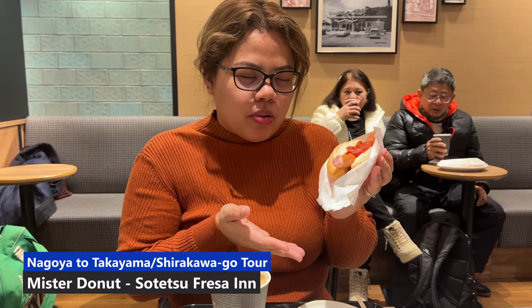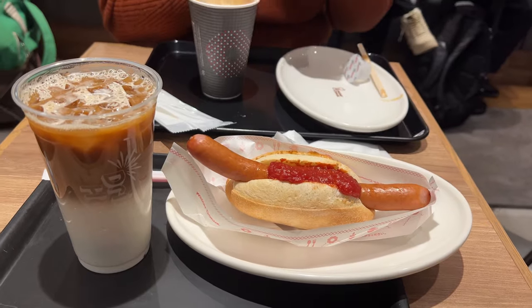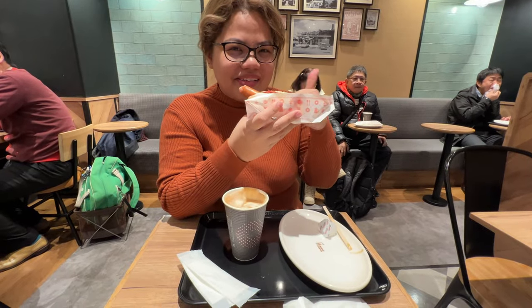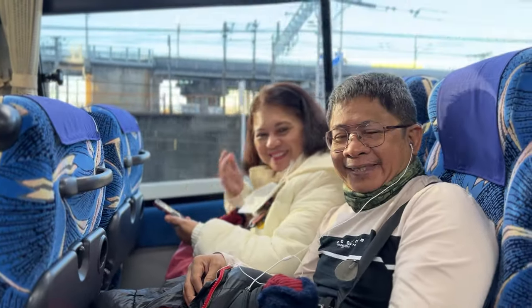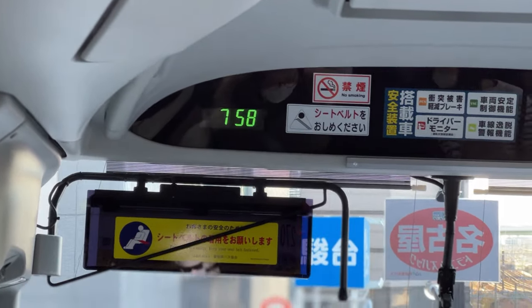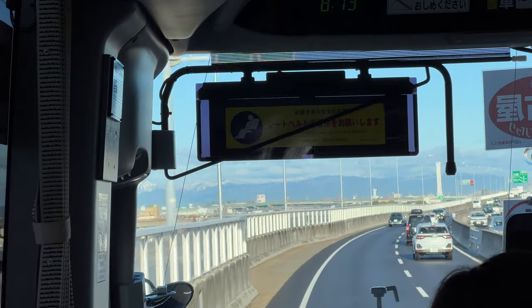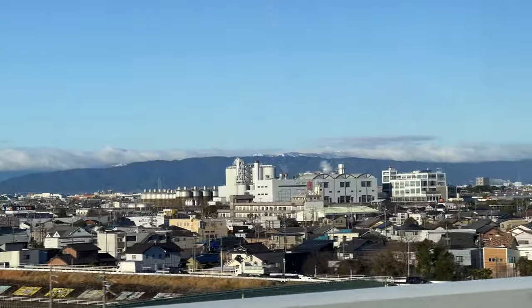We start off our day with a quick breakfast at Mr. Donut, which is included sa accommodation namin. Pagkatapos mag-breakfast, pumunta na kami sa Meitetsuba Center for our cloak tour. Our first stop is Takayama City. This city is located in Gifu Prefecture and is famous for its preserved wooden houses and old street. Similar yung vibe dito sa Gion District in Kyoto.